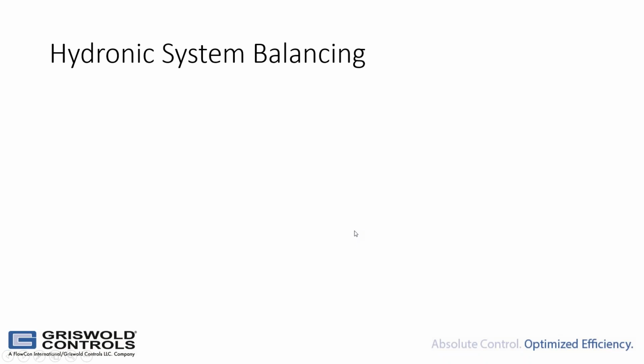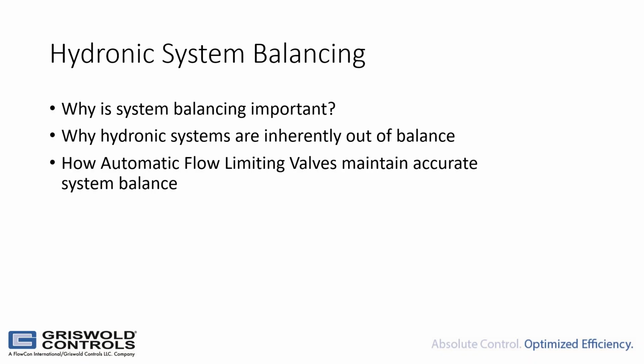We're going to be talking about hydronic system balancing, but in general, domestic water applications that have balancing issues, the same principles apply there as well. But as a rule, we're going to be talking about hydronic system balancing. So we're going to talk about why system balancing is important, and then the fun part, why hydronic systems are inherently out of balance, and then how you can use automatic flow limiting valves to maintain accurate system balance.